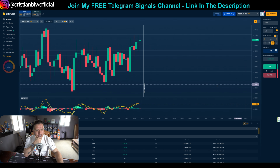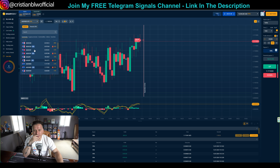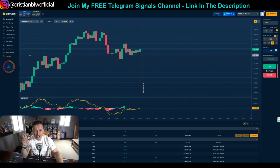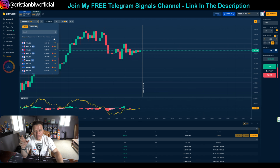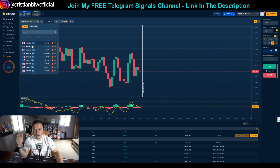Take a look at this one right here. Probably it's too volatile. You know what? Yeah, just ignore it. I'm not sure if I'm going to win it or not. It's too volatile, it's moving too fast, so we don't want that. But take a look at this one right here now. Everything has to look smooth. That's the biggest thing. If it looks too crappy all over the place, that's not what we're looking for.